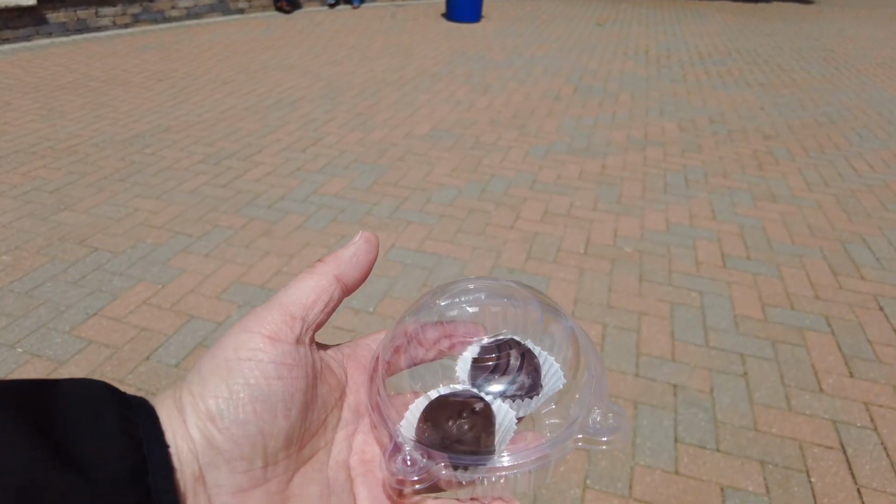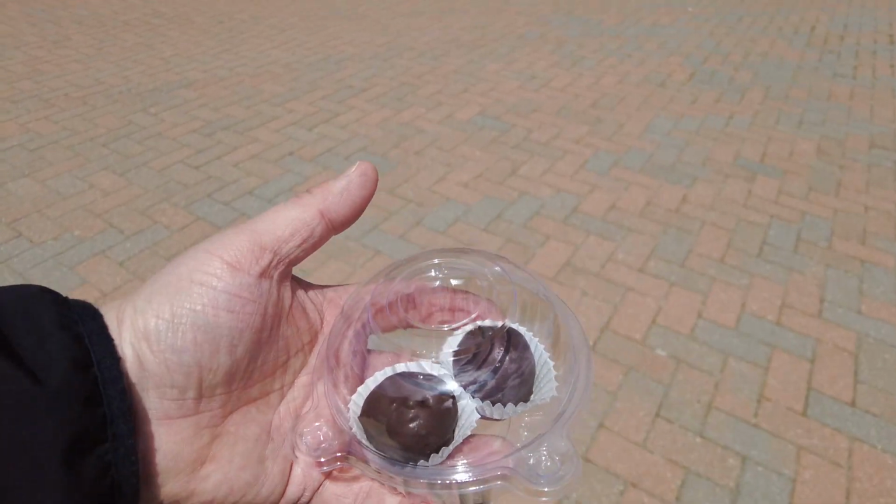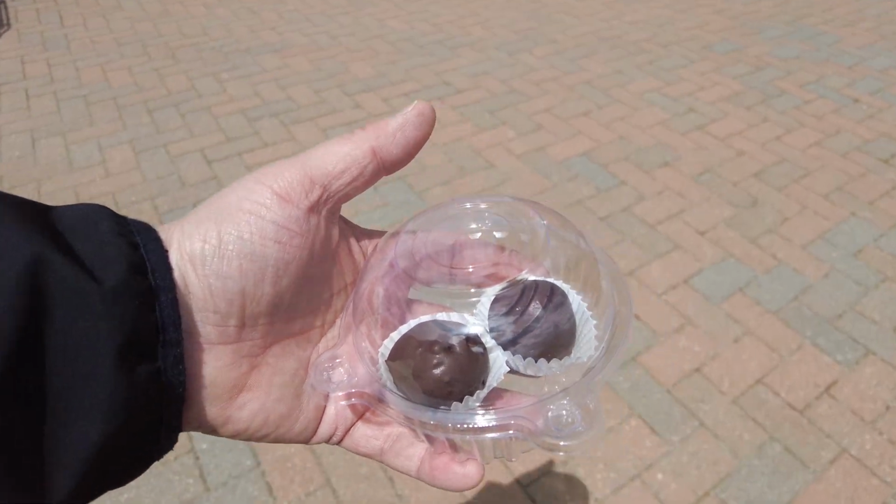All right, well, there it is. I got a couple of cake bites. I'll probably eat one of these now and take one home. They do this every second Tuesday of the month from 11 a.m. till 2 p.m. Downtown Howell.